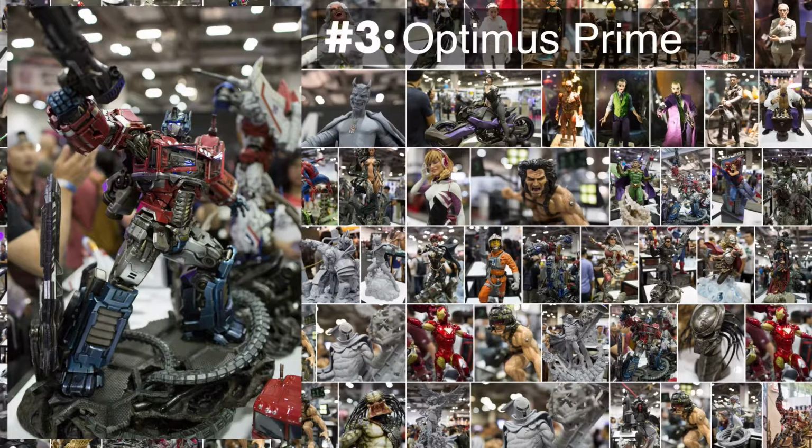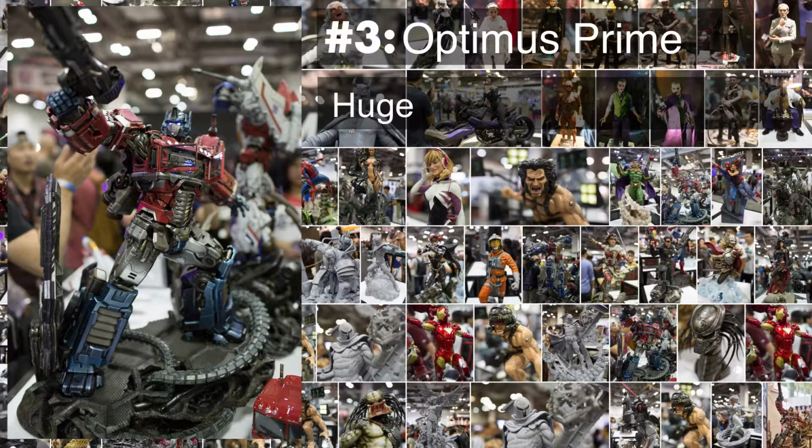I basically like this piece because it is Optimus Prime, and I didn't buy it yet. I think I would buy it online, but this piece is huge, really huge. I like the presence of this piece, and even though it takes a lot of space, if I have to decide to place it somewhere, I don't mind because it's really nice and it really has presence.